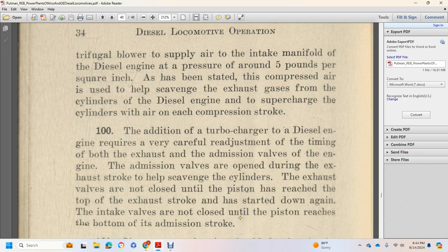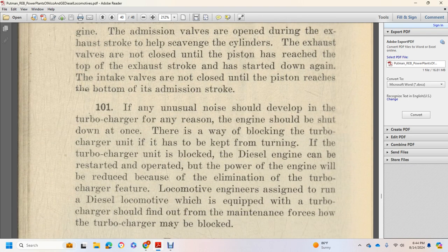100. The addition of the turbocharger to the diesel engine requires very careful readjustment of the timing of both the exhaust and intake valves. The exhaust valve opens during the exhaust stroke to help evacuate the cylinder, and does not close until the piston has reached the top of the exhaust stroke and started down again. The intake valve does not close until the piston reaches the bottom of the intake stroke.